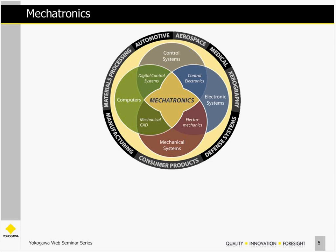Those of you who may have looked at the Wikipedia page for Mechatronics would have seen this diagram. I think it's a very clear diagram that explains what Mechatronics is. And in the beginning, I mentioned it's the intersection of electronic systems with mechanical systems, which is true. And sometimes people use that interchangeably with the term electromechanics. But Mechatronics is unique because it also includes control systems and computers.